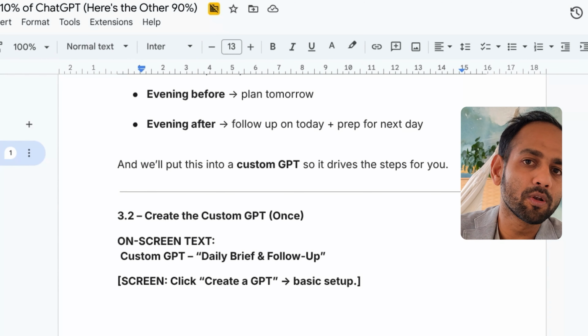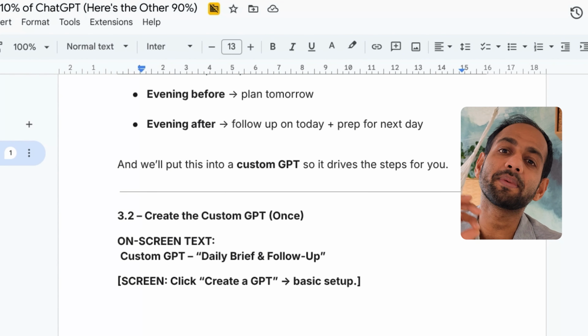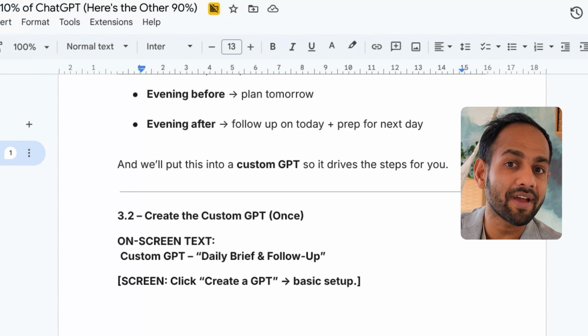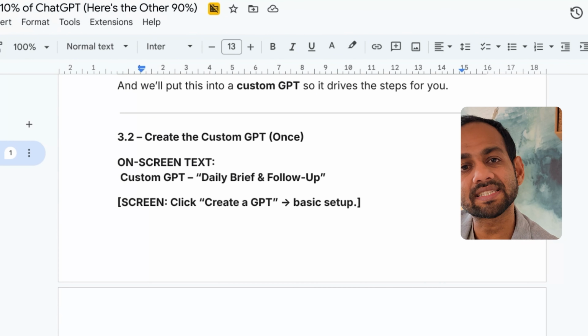So we're going to create a simple loop. Every evening, ChatGPT is going to remind you to upload a screenshot of the meetings you're going to have the next day or the upcoming week. It's going to ask you for notes from the meetings you've had during the day so it can help you create follow-ups. To do this, we're going to create a custom GPT.